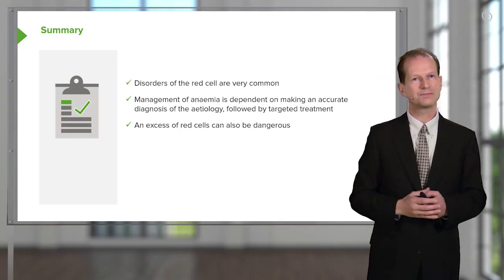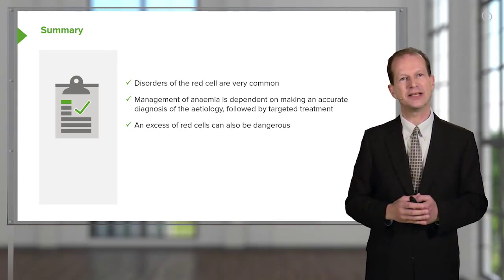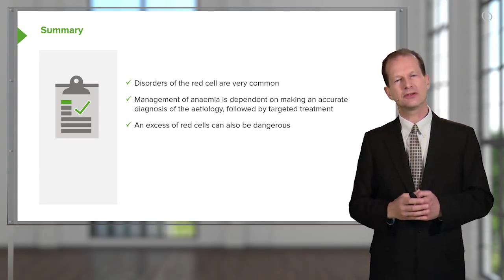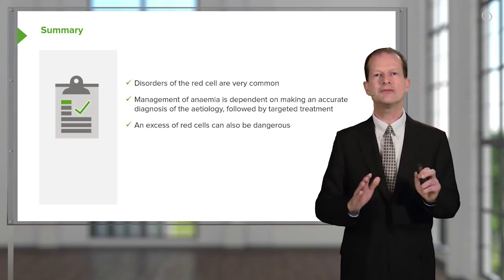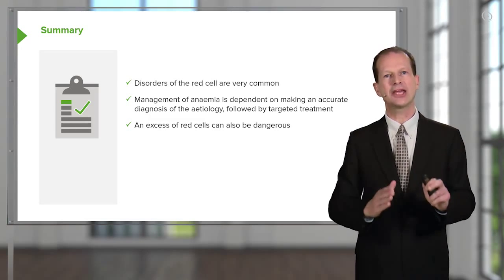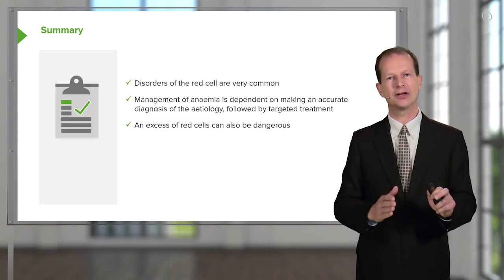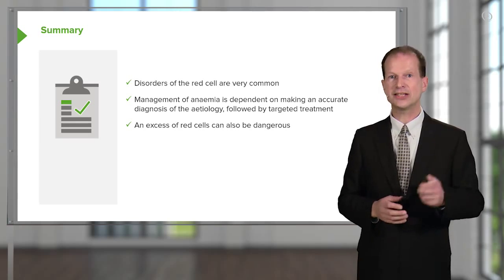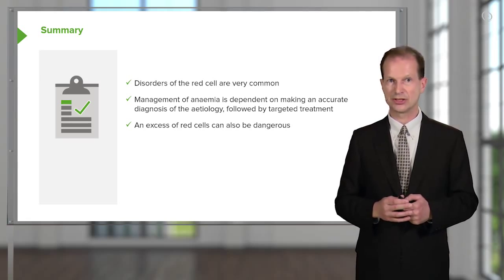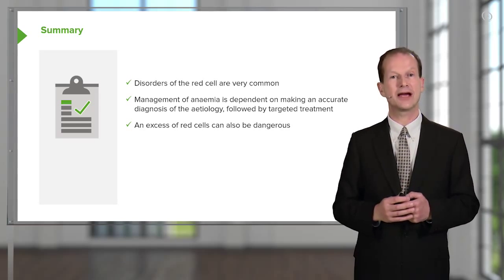So in summary, I hope you've seen from these slides that disorders of the red cell are very common within the world. The management of anemia is dependent on making an accurate diagnosis of the etiology based on targeted treatment. But an excess of red cells can also be dangerous, and it's just important that we get the diagnosis right in those cases.